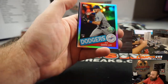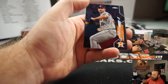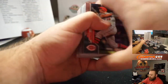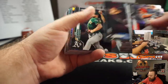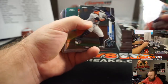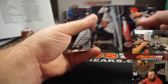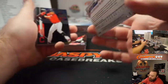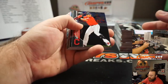L.A. Dodgers, 35th anniversary, refractor, Gavin Lux. Ryan Harold, congratulations. Joe Palumbo, rookie auto, blue for the Texas Rangers, numbered to 150. That's going to Steve Locke. Congrats, Steve.